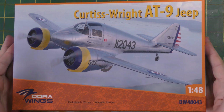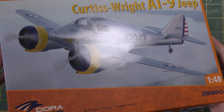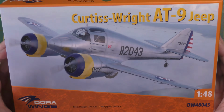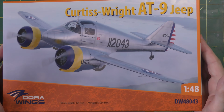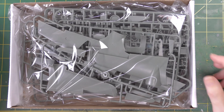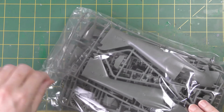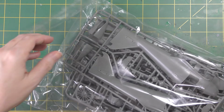This is Dora Wings again. It's got that same shiny artwork, which I do think is quite cute. And let's have a quick look at what you get in the box. And it's quite a stuffed little box, this one. Let's get everything out. Super crinkly, peely, sticky bag.